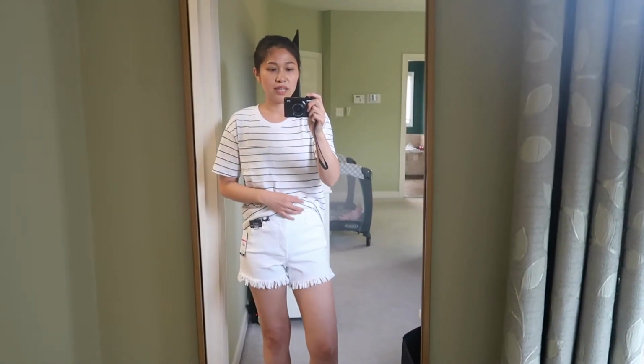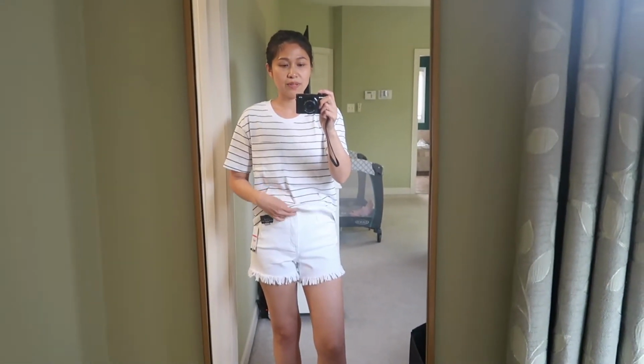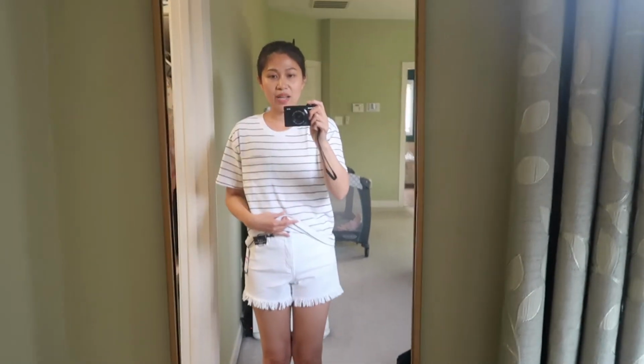Here is another piece I might be returning, which in my last video I did say I would be ordering the same denim shorts in the white color, which I did. And here it is. It's also from Sofia Vergara, and it's $24. I'm wearing size 0. I have to say the white denim short, for the same size 0, fits tighter.